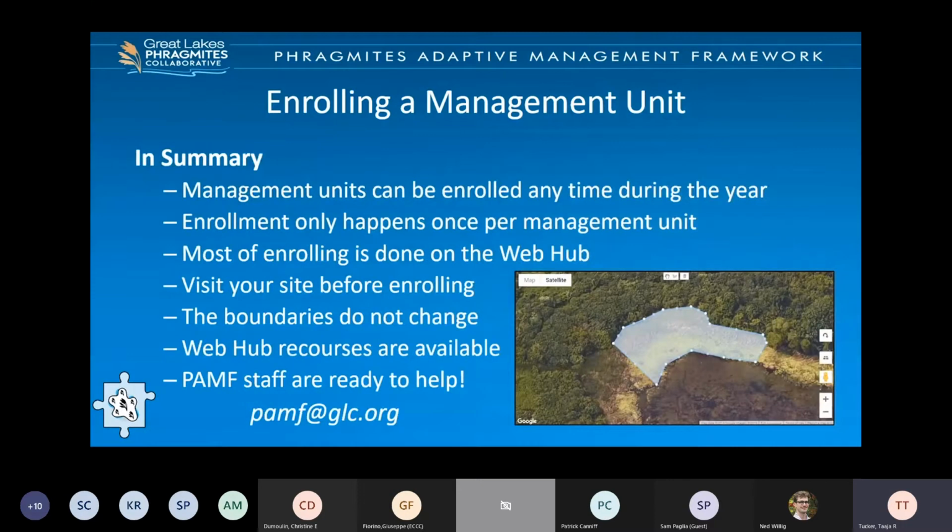So now you're ready to enroll your first management unit into PAMF. Remember, management units can be enrolled any time of year. Each management unit is only enrolled once, but you can enroll new management units each year. You're encouraged to update your enrollment information on the PAMF web hub should any of your management restrictions change. Although most of the enrollment process is done online, you should still plan to visit the site you're planning to enroll, even if you choose to use the mapping interface to establish your boundaries. The boundaries of your management unit will remain the same throughout its life in PAMF.